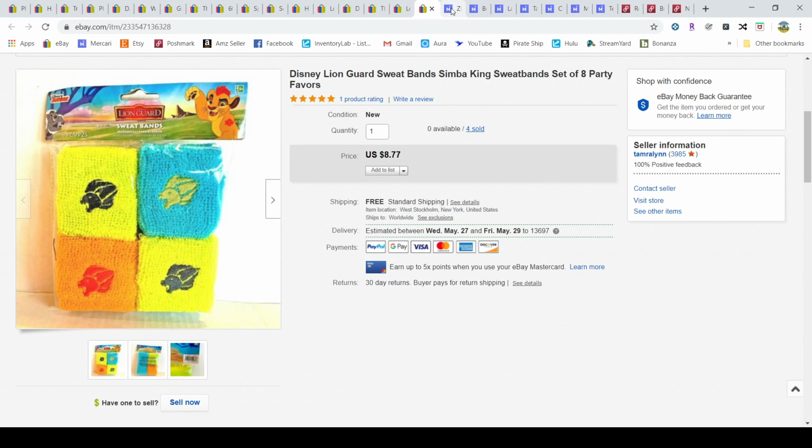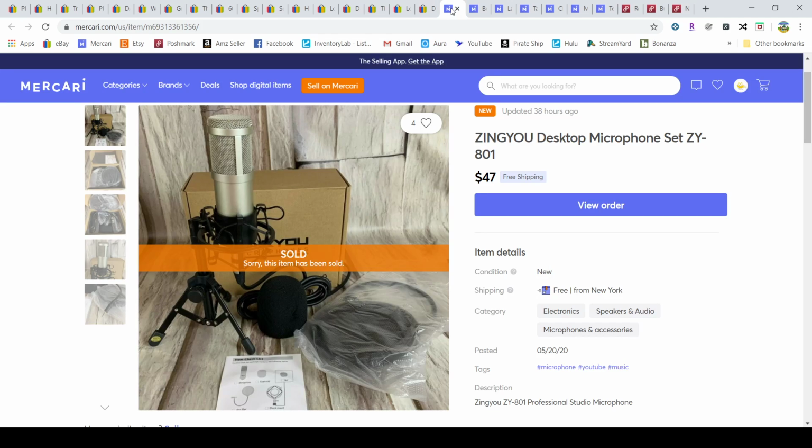So now I'm going to go on to my Mercari sales that I've had in the last week or so. And again, anything that was over $20. And this is something from the liquidation lot that I just posted a video on Tuesday. I just got these in Tuesday, posted them up Tuesday night. That night, I got an offer of $47, and I accepted it, and I sold this microphone set.